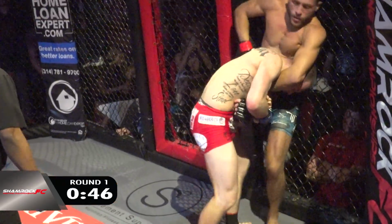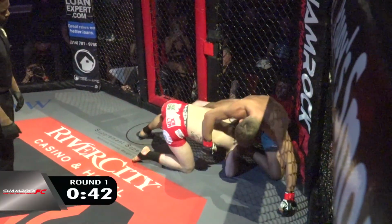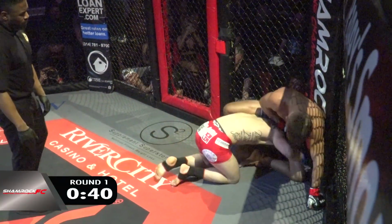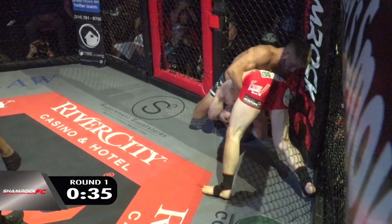Ashton, just a nice move by the forward. Yeah, nice move by Caniglia to get up. I don't know if I would have dropped down for that ankle pick though, because he's getting clocked from it. Yeah, he ate another shot there. Dustin's doing a good job just staying patient, defending.